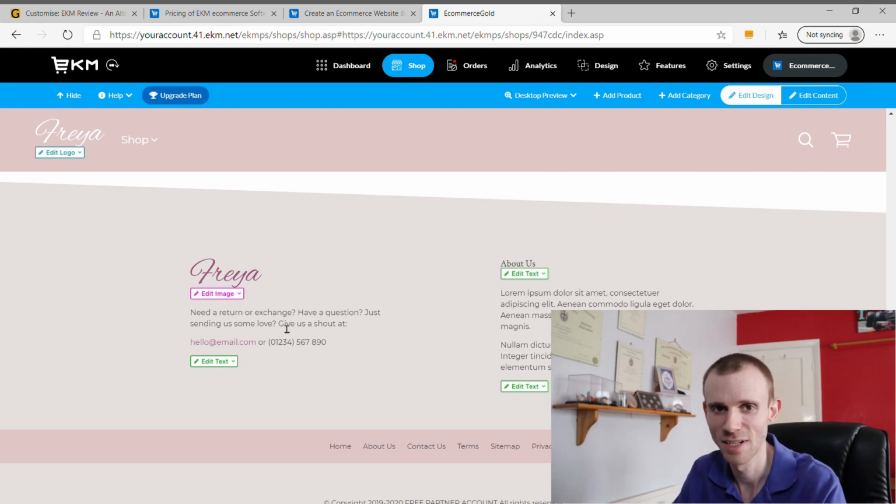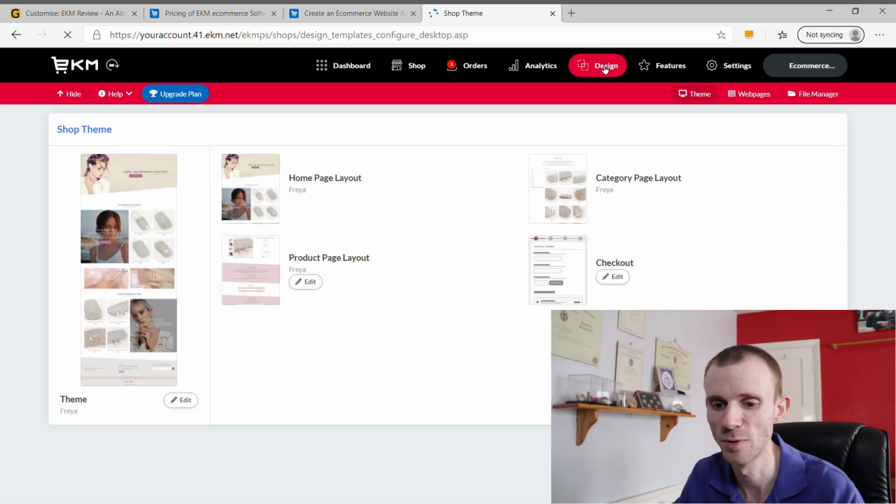Having all this in the shop section, along with being able to edit your products, it's just a bit too much for me. I prefer to see all this stuff moved into the design section, where you could do it all from one simple menu, do it from one overview. It would just make design so much easier on the EKM dashboard.